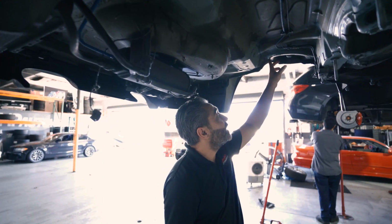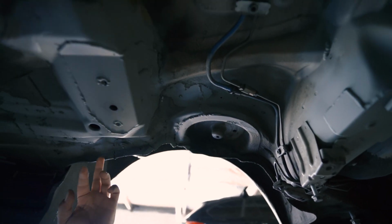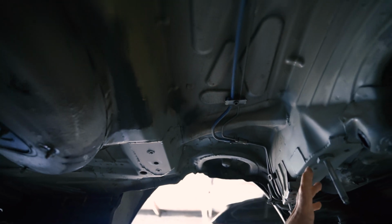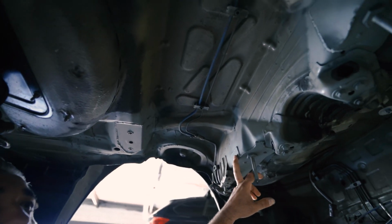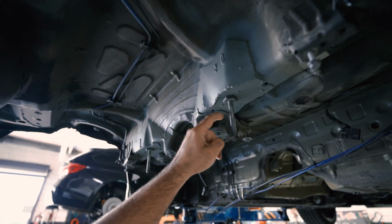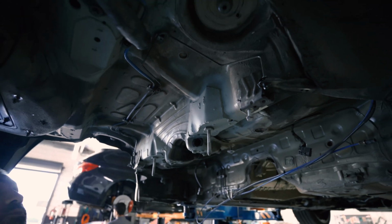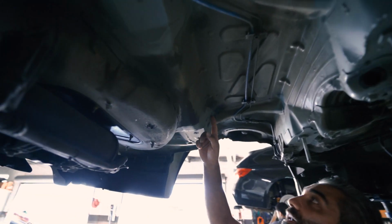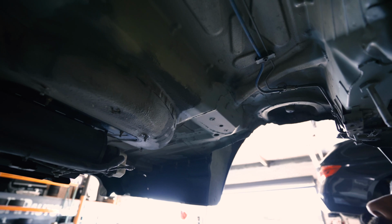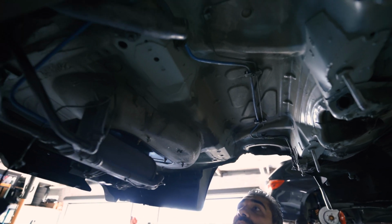All these seams right here were separated. All the seam right here was also separated and sagging. There was a big crack under this plate right here. This part was almost completely sheared off underneath this reinforcement plate, as well as some really big cracks on this side that we seam welded. Some of these cracks actually went through to the trunk, which we fixed as well.